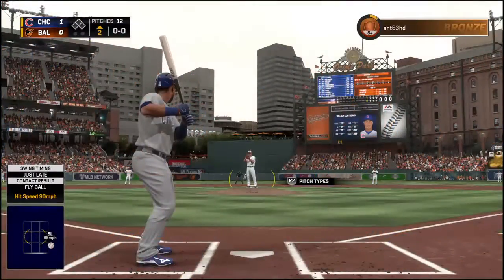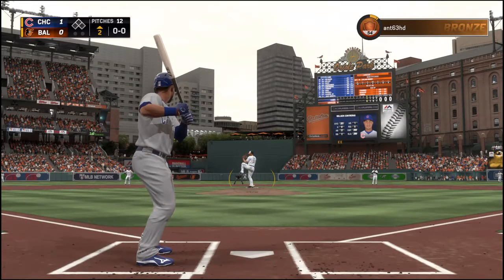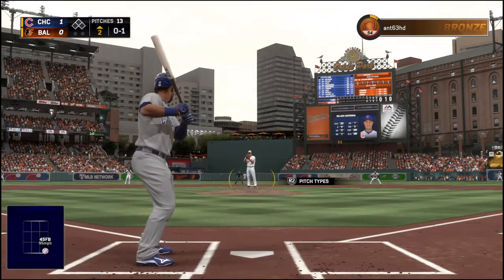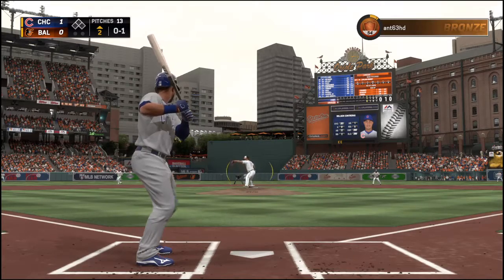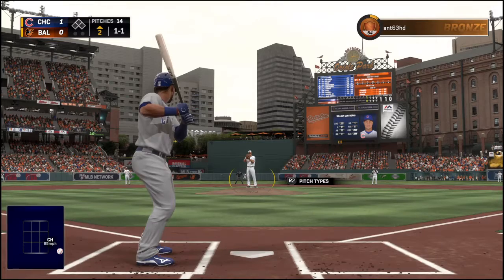So stepping in, Wilson Contreras. He'll lead things off here in this 1-run contest. In there for strike 1, 0-1. The windup and the pitch. 0-1. Set up away with the changeup, but it's 1-1.